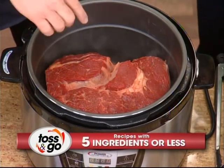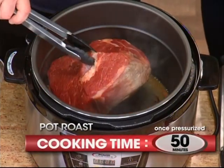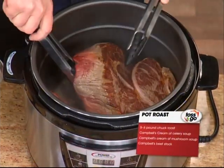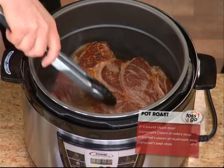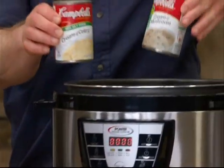How about we make one of my toss-and-go recipes? With this one, we're going to do my famous Yankee pot roast. Now, I'm using the Power Pressure Cooker XL as a stovetop because I'm actually able to sear in the Power Pressure Cooker. Again, just one pot to do the entire job. You throw the stock in. I'm going to take the cream soups.